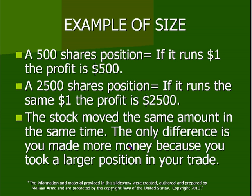A 2,500 share position, if it runs the same $1, the stock didn't do anything different, it sat there and did what it was supposed to do and ran $1 short, you got it in at the right place, you got it out at the right place at the target, or before it bounced at a reversal time, the profit's $2,500. The stock moved the same amount in the same time. It did something on its own completely what it was supposed to do. The only difference is you made more money because you took a larger position in your trade.